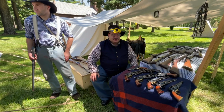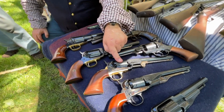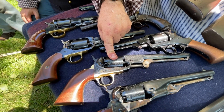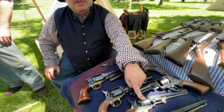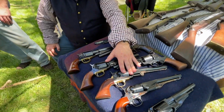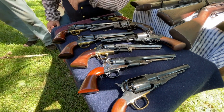Several different models of Colts that the government bought. This one is an 1851. This was in 36 caliber. It was known as the Navy, and of course the Army and the Navy used it, but that's why it's got its name. There were two Navy models, the 51, and this is the later version, the 61.